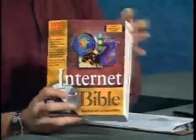Today there are lots of options for speeding up your internet service, and while that usually means using DSL, cable, or satellite services, you can speed up your internet browsing even with your existing dial-up telephone modem. And here to show us how to do that is Brian Underdahl, author of several books, 47 in fact, including this one, The Internet Bible. Brian, let's talk about some of the options we have.